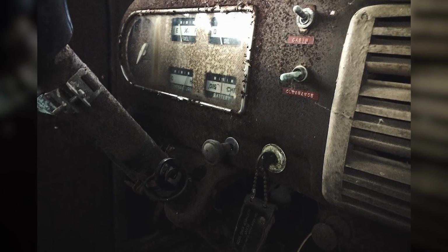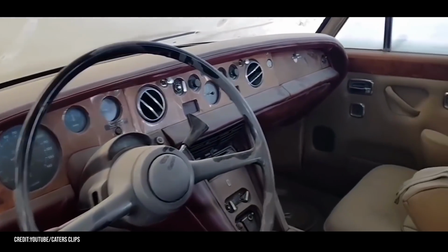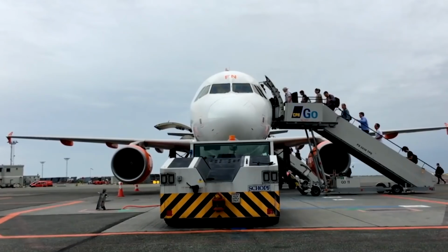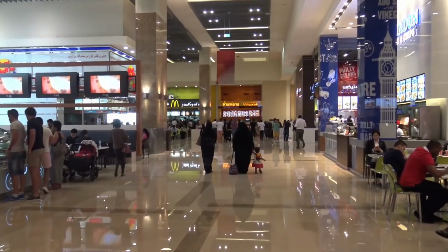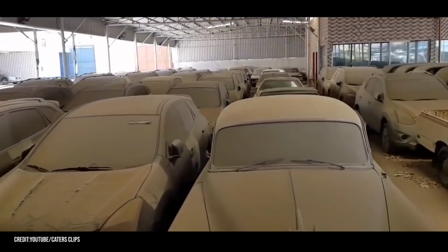There are cars left with the keys in the ignition, cars left with maxed out credit cards in the driver's seat, and even cars left with apology notes on the windshield. The owners of these cars hop on a plane, heading back to their native country to escape punishment for their debts. In 2008 and 2009, the car graveyards began to reach their peak.